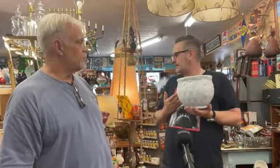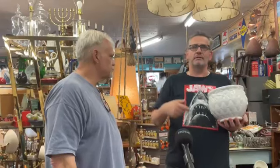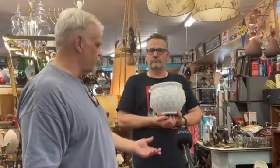But this is their utilitarian line, and if you guys have walked into the Happy Face cookie jar, that's a McCoy. The dog is McCoy. The dog cookie jar. They made a lot of animal, a lot of figural pieces, like a lot of the planters you see, like the windmill planter, stuff like that. They do a lot of those. But we had once a McCoy Brothers something, didn't we? Well, early on, when they were still making sewer tiles and sewer pipes.